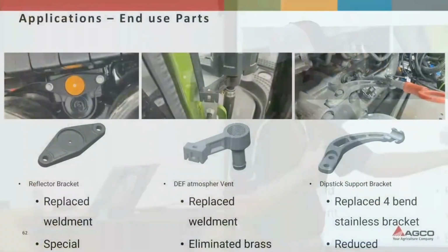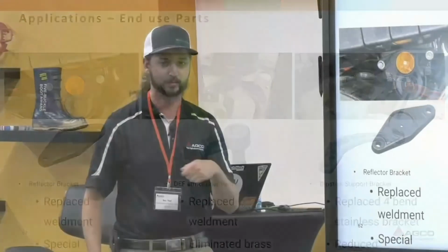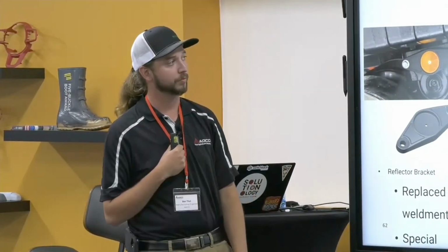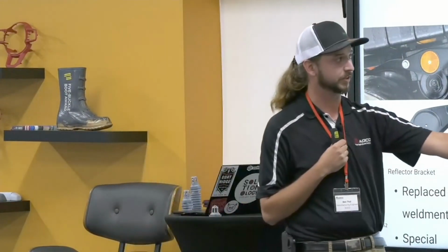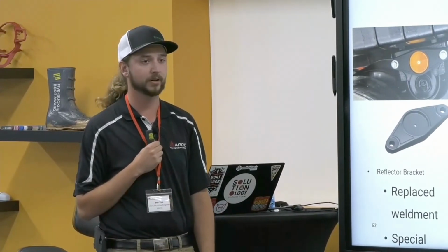And then we have this bracket here for supporting the dipstick tube. On large equipment like tractors, your dipsticks are very long, and so the tube can be really flimsy, which can be kind of tricky when you're trying to get everything lined up and put back in. So this replaced a stainless steel bracket that was a pretty tricky 4-bend stainless steel bracket. So now it's just a much simpler, more elegant solution to support a dipstick.